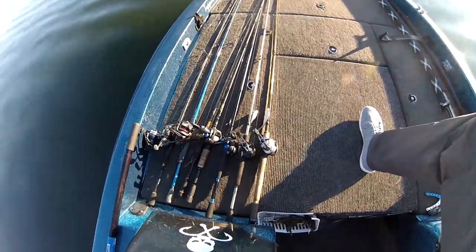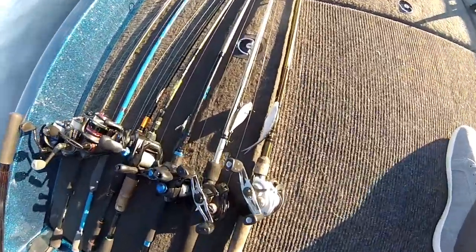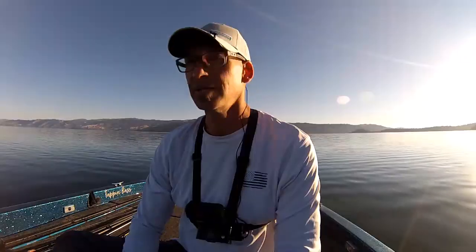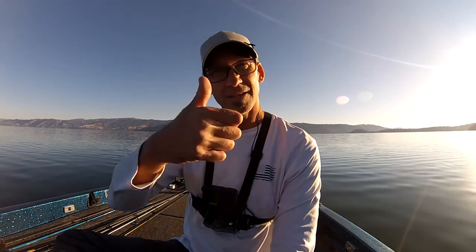Got about a third of my rod locker out here. Let's see what we got. We got a fluke, LV500, underspin, dark sleeper, and some various finesse baits. We're gonna see if we can figure this fall bite out. Let's go fishing.